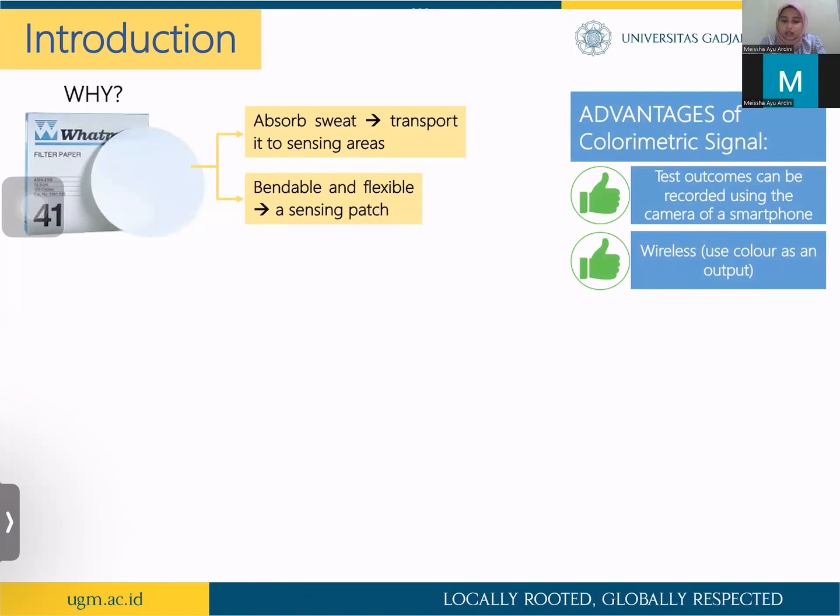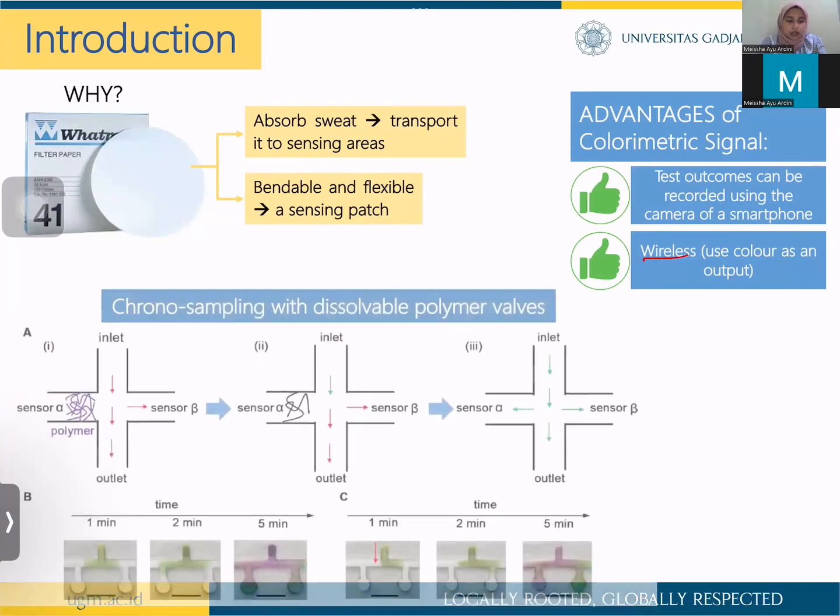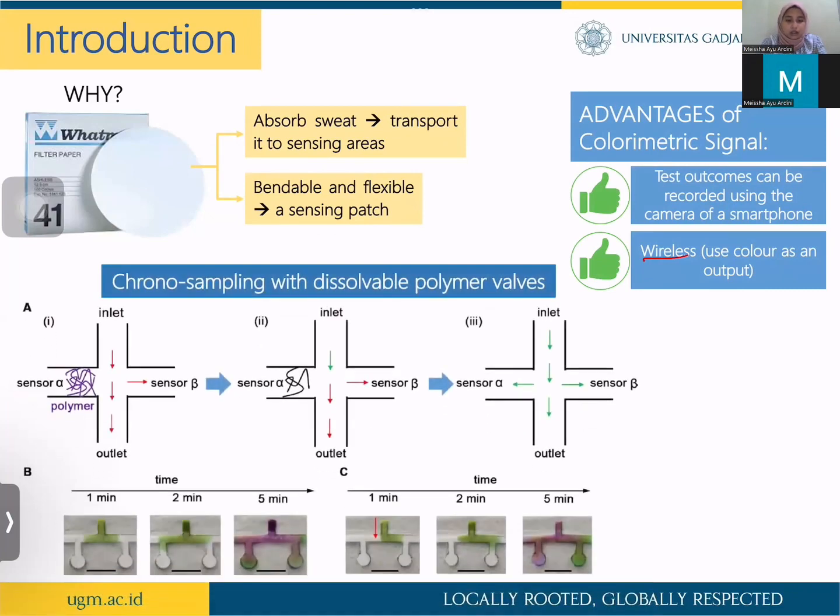And in this case, they are so wireless because they just use color as an output to read the results. And so this is the mechanism of how these devices work. So the chrono-sampling itself means that they measure samples sequentially or continuously over time. Chrono itself came from Greek words, which mean sequentially or continuously.